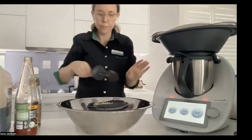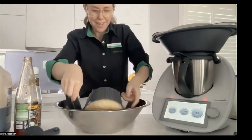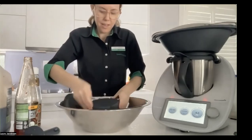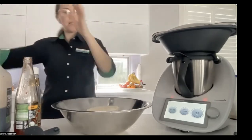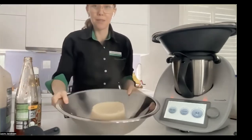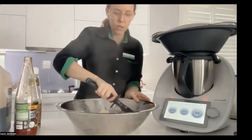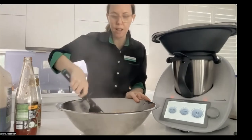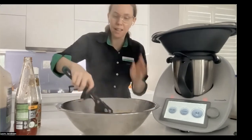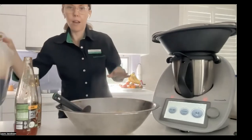And while that's happening, we empty our rice in here. That was a very full simmer basket. Got a nice amount of rice. And we are going to add a sauce. So you could actually, on Cookidoo, there's a really yummy recipe for teriyaki sauce, which you can make and just have in your fridge ready. But I'm just making one up at the moment.